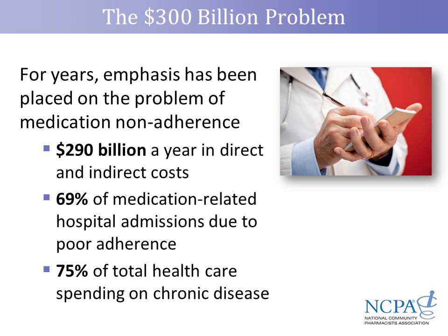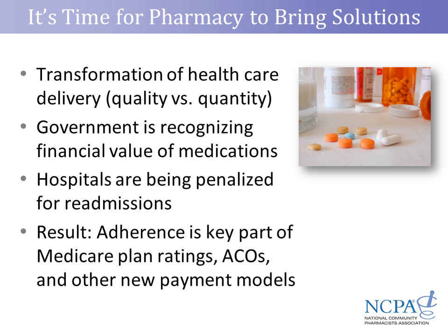Adherence is a $300 billion problem. We spend that much in direct and indirect cost. About 70% of hospital readmissions are due to medication-related issues, and about 3/4 of all total healthcare spending is spent on chronic disease. So we can have a significant impact in this market as community pharmacists.